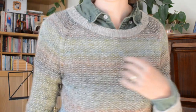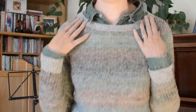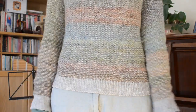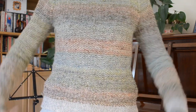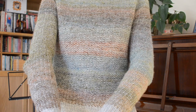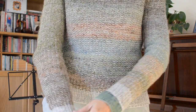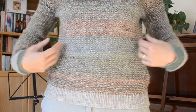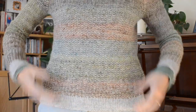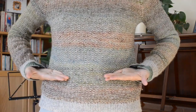I'm quite a fan of how the raglan lines have worked out. It looks really nice with a collared shirt, which I wear a lot of. And I'm actually really surprised because I knit the sleeves first so that they would be long enough, because I only had 100 grams of the hand-spun yarn. And then I was just going to carry on knitting the body until I ran out. And I was expecting it to come to here or something.